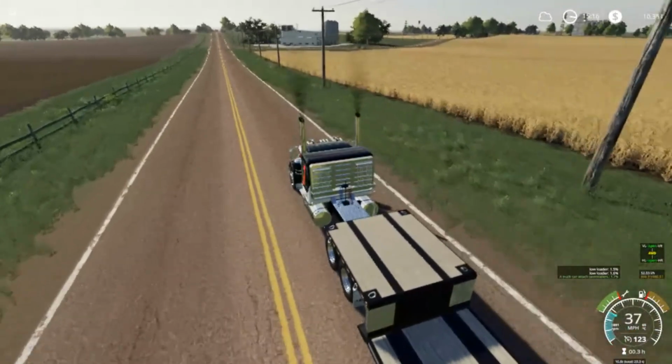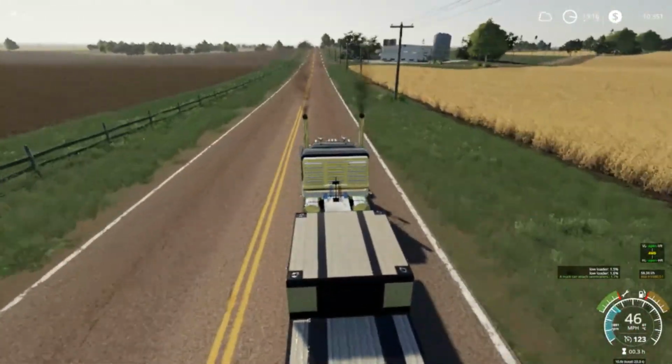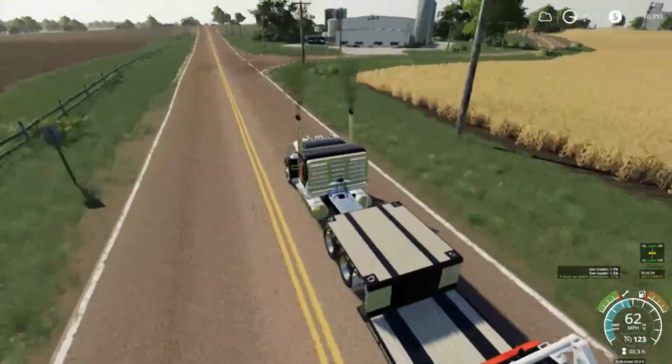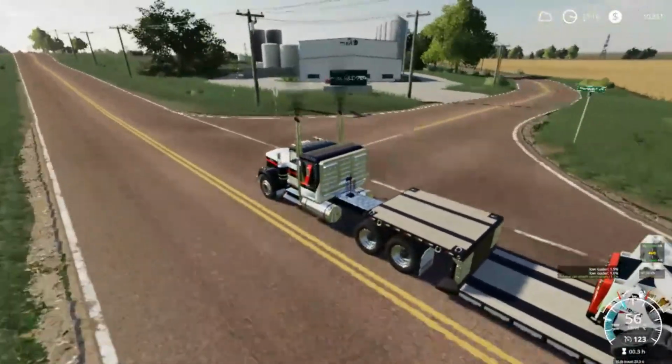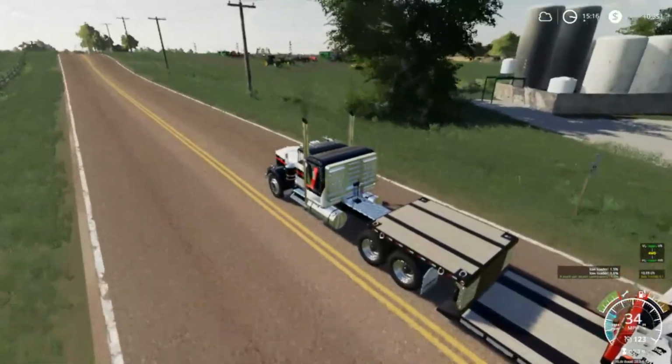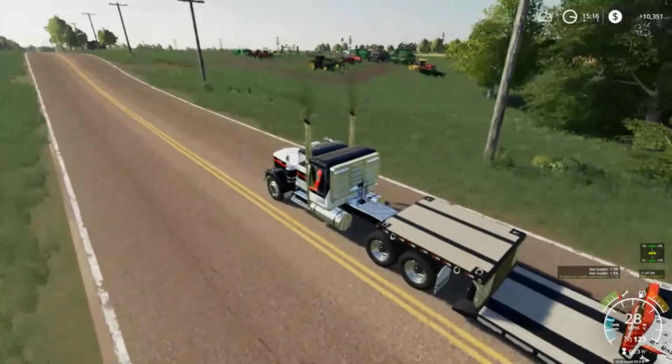So right now we've only got $10,000. I mean, unless we take out a loan, that's the only option we have. We can't really buy anything. Oh wow, it's a little auction there.